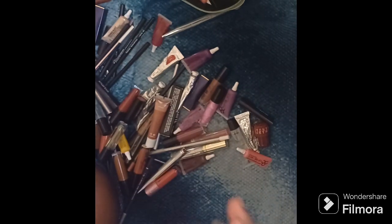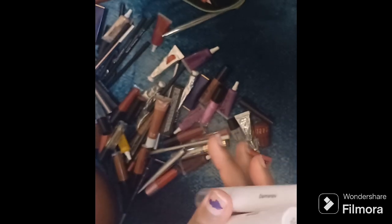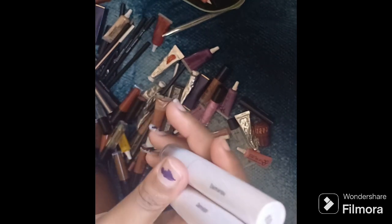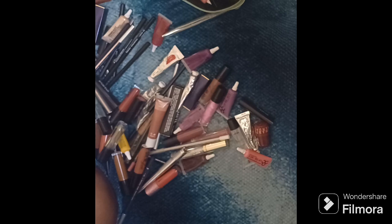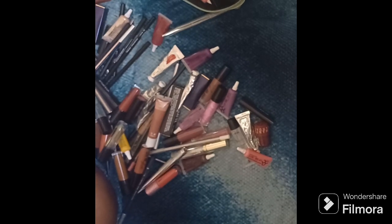Alright, these are from my Macari K-Beauty haul. They're kind of like a stain gloss, and they're by the brand, I think it's called Damanpu. They're both browns, and I love me a brown. And they smell like chocolate. So I'm gonna keep these two.